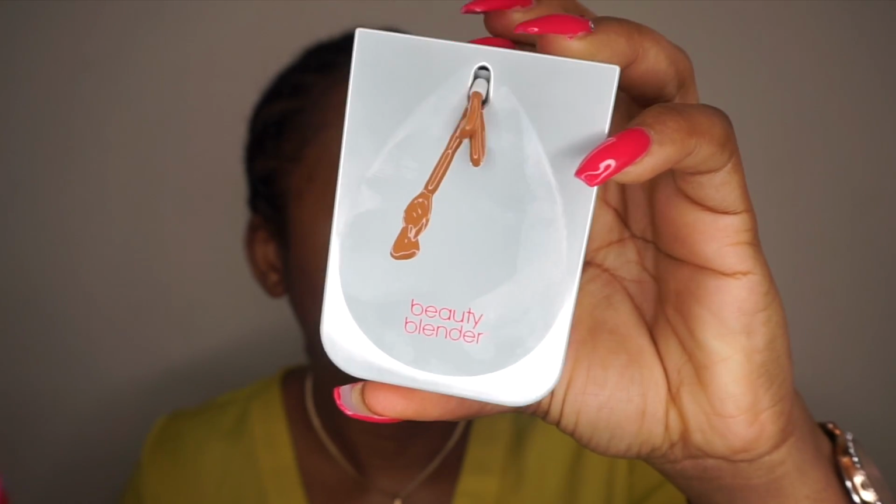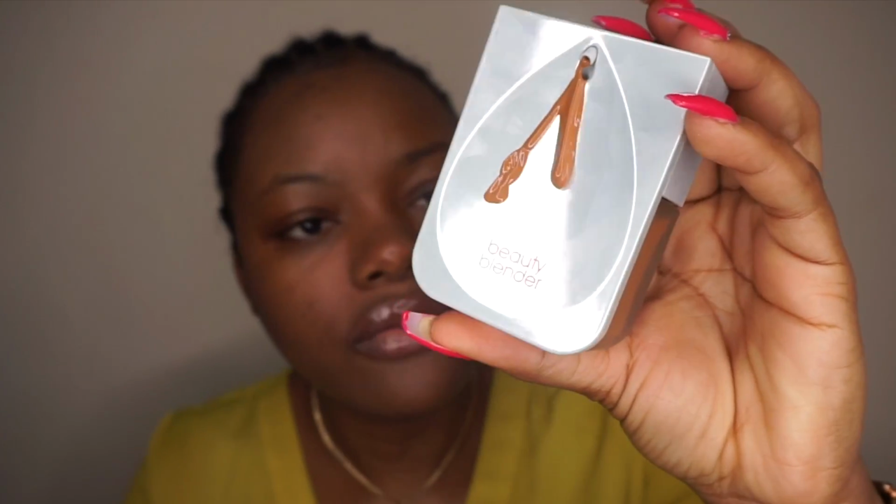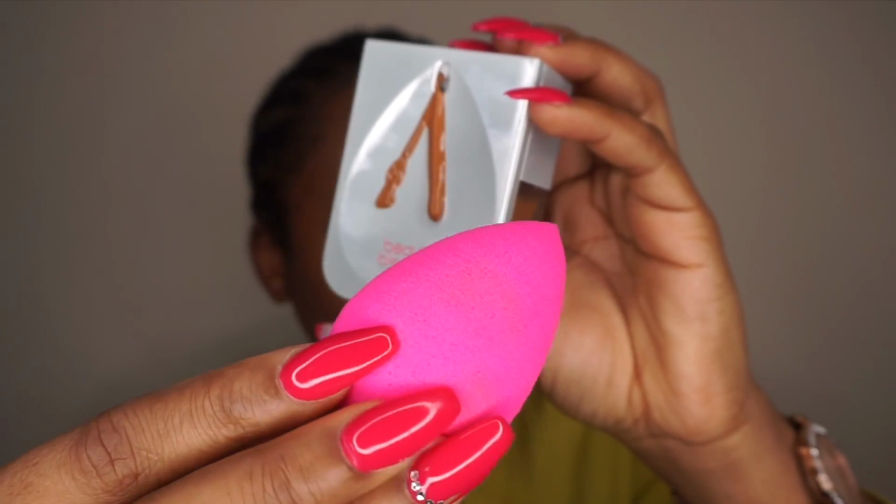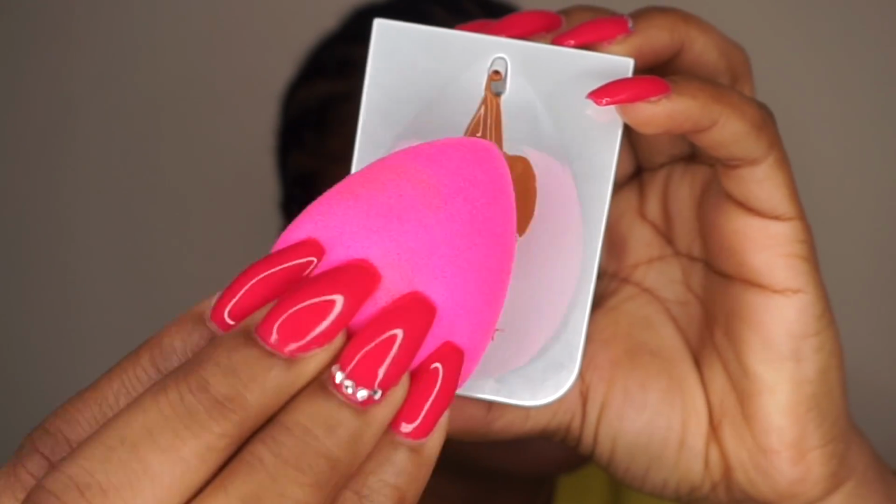Use the Beauty Blender, okay? Remember, I'm using the shade 4.30. So I take the Beauty Blender, it matches my nails. How cute. The foundation is beautiful. Wow. Okay, Beauty Blender, you could have just got the shade right the first time. It's blending really well. I like it.